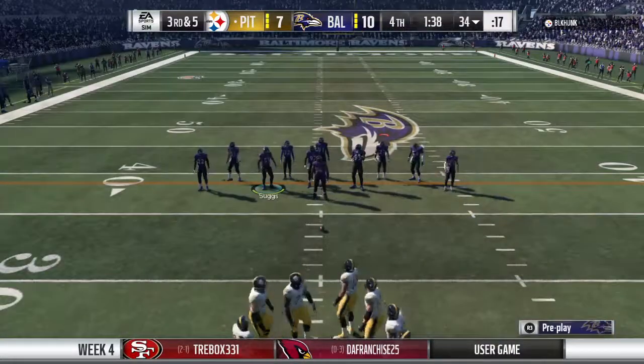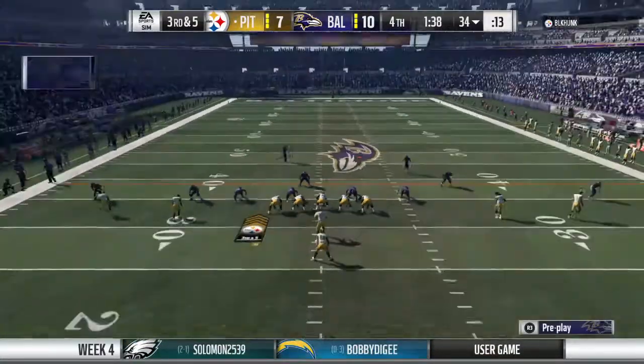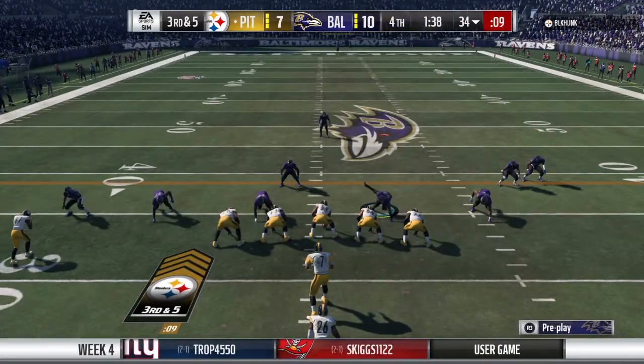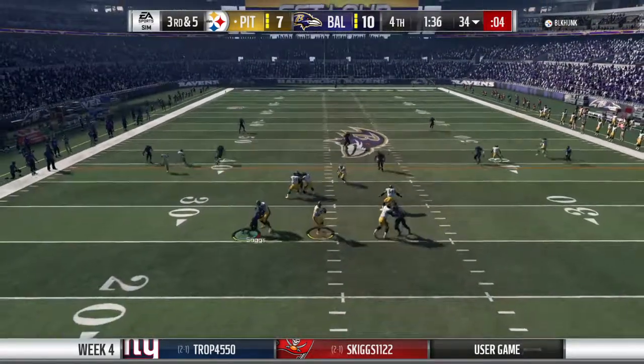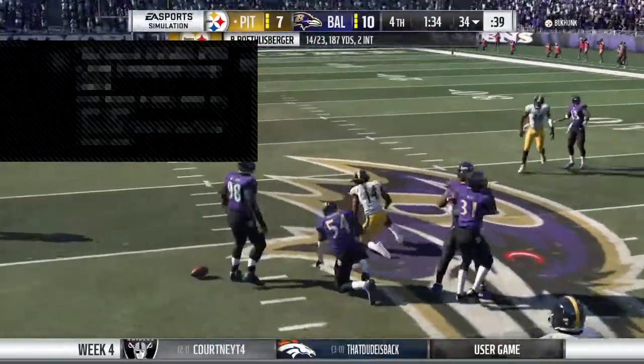The Steelers on third down. They've converted just 2 for 6 thus far. This will be 3rd and 5. Back to throw, and that is incomplete.